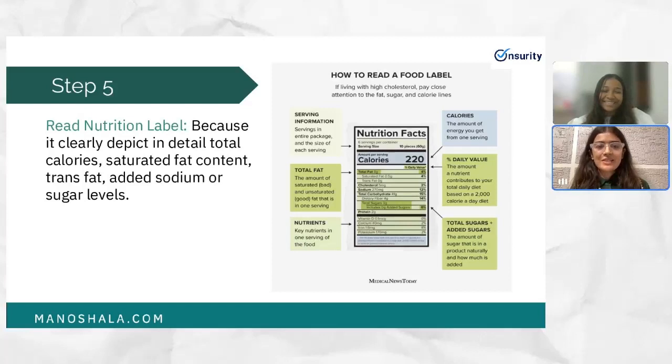So read the nutritional label, because it clearly depicts in detail the total calories, which is very important. Some brands have this gimmick: for example, if it is a packaged chips, they will mention just 30 grams. The nutrition label will be only for 30 grams, but the actual size of that particular product will be 100 grams. We are actually seeing the calories of the 30 grams, which means only a few chips.